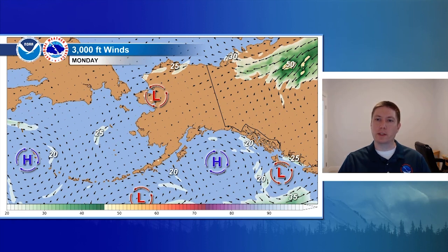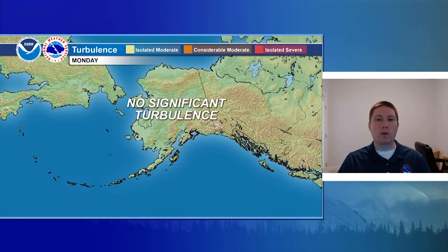Dropping down to 3,000 feet, again we have pretty weak flow out over the Panhandle area, primarily sub 20 knots, but as we get out over the Gulf, northwesterly winds around 20 knots there. Weak flow over mainland Alaska until we get up along the Arctic coastline where we have northeasterly flow, 25 knots there. And then some areas of 20 knots out over the Bering Sea and Aleutian Islands, with an area out by the western Aleutians out of a northerly direction, around 20 knots there. And then just to the north of the Pribilof Islands by St. Matthew Island out of a northwesterly direction, around 25 knots. For turbulence, we are expecting no significant turbulence for Monday.